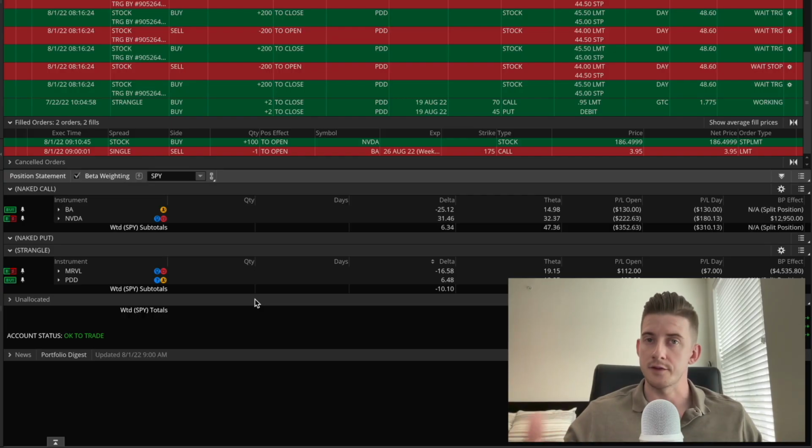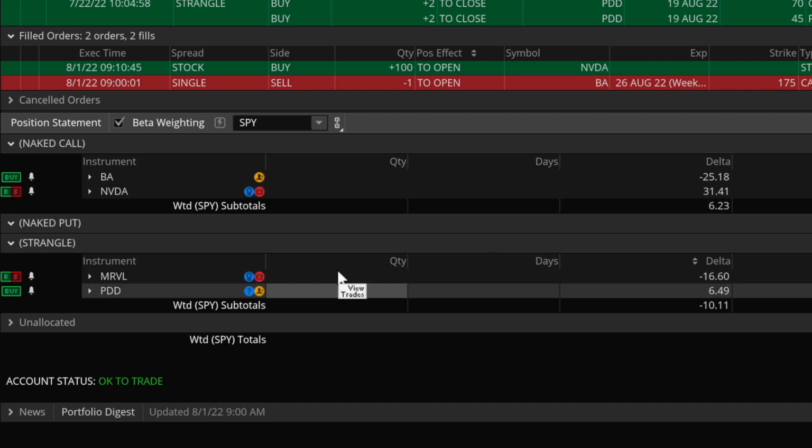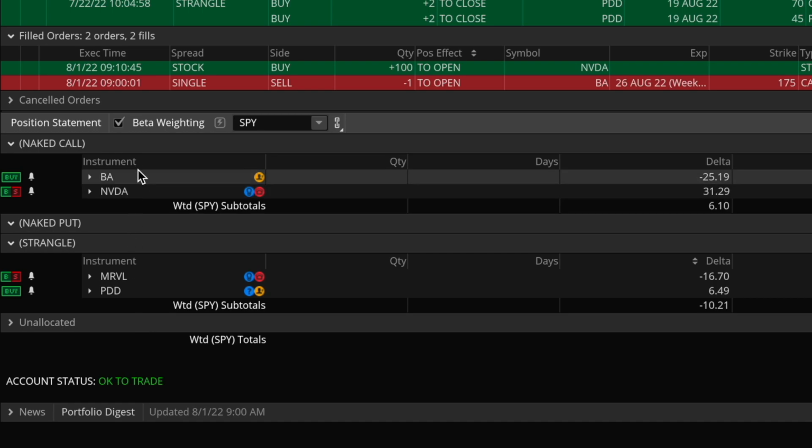Alright guys, so now diving in here, this page in ThinkOrSwim is the monitor page or monitor tab, and take a look down at the bottom half of this screen where you can see my current positions. So first off, as you can see, I do have my positions organized in groups. These two here are naked call options, and down below these are two short strangles, and I also have a category for short naked put options as well. So these are the three main strategies that I trade the vast majority of the time.